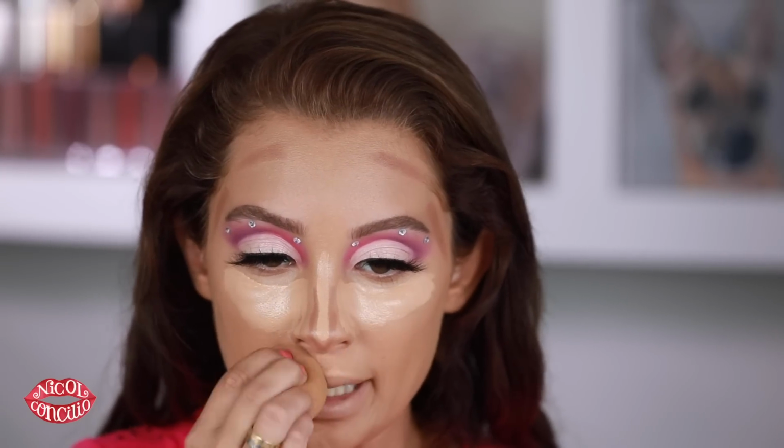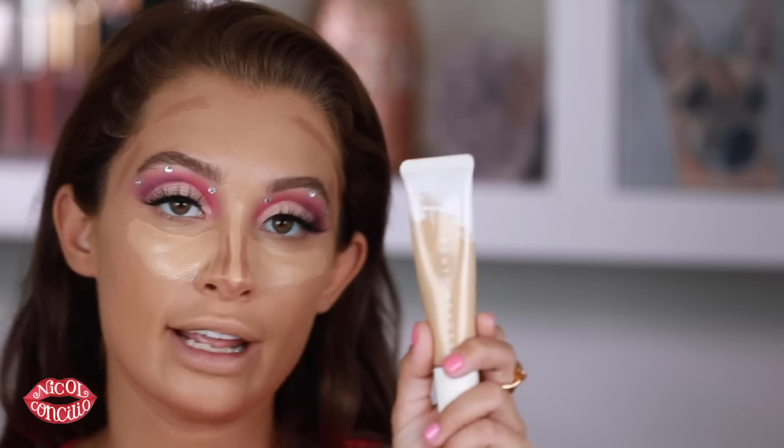And the cool thing about the foundation that I also forgot to mention is that it's the same shades as the original Pro Filter foundation. So if you already know your shade in the original foundation, you can go ahead and just get your same shade in the hydrating foundation.